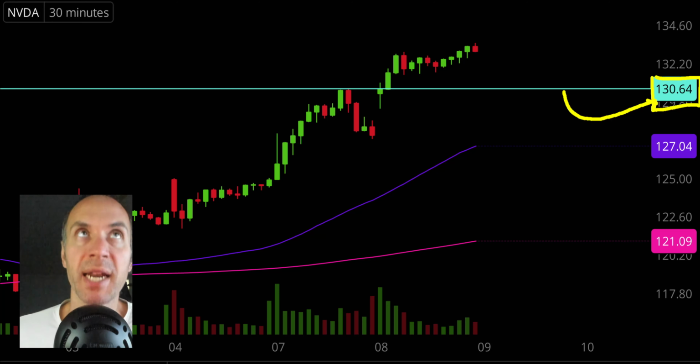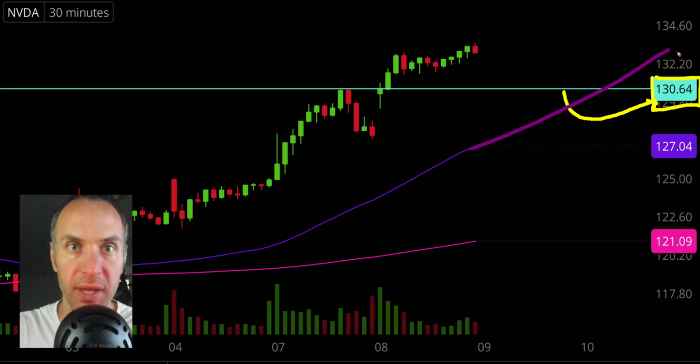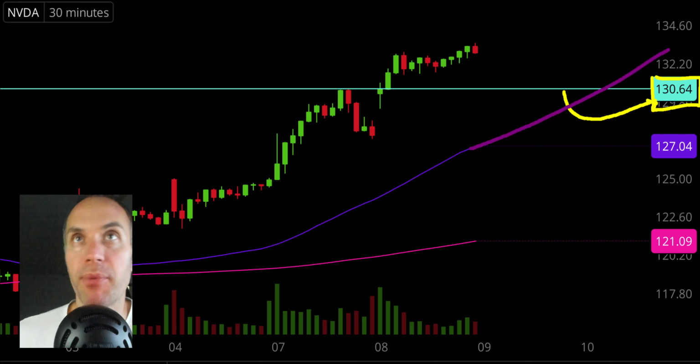If it can't, not the end of the world, because from the big picture standpoint, you still have that purple line there, the 50 period moving average. As that line moves higher and higher, it's essentially a trend line that's drawing itself for you. So as long as the price stays above the trend line from an overarching standpoint, then the overall trend is still plenty in the bulls' favor.